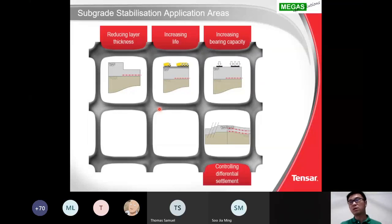The bearing capacity. By including the stabilization geogrid, we are able to make the granular layer stiffer, which we call a mechanically stabilized layer. With this increase of stiffness, the load is distributed to a wider angle. Meaning to say, when the load acts on the subgrade level, it is over a wider area. We understand that stress is the force over area, F over A. When F is constant and A is bigger, then the stress is reduced. So this is the way that we increase the bearing capacity.